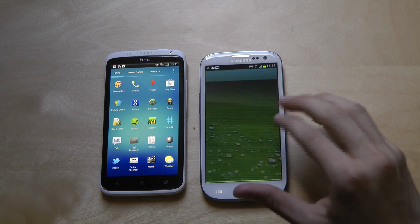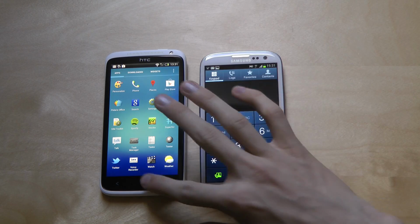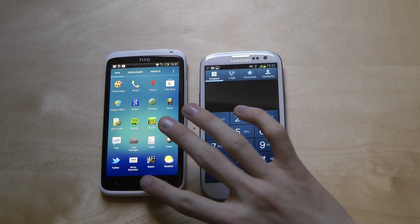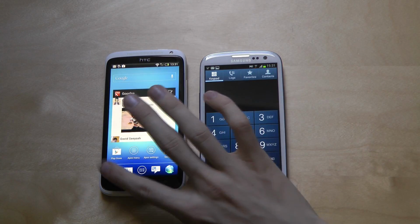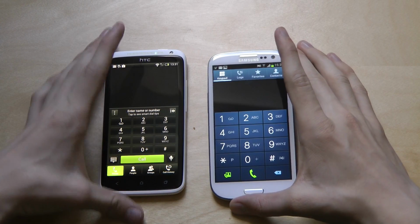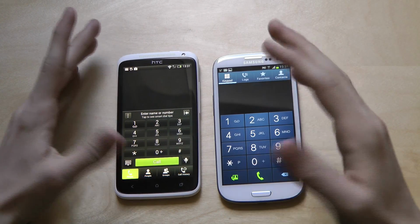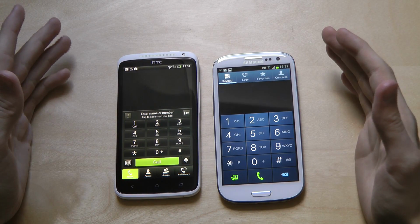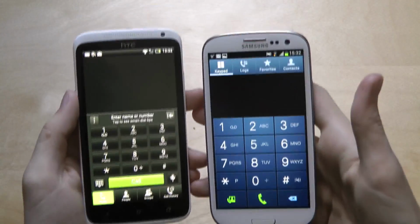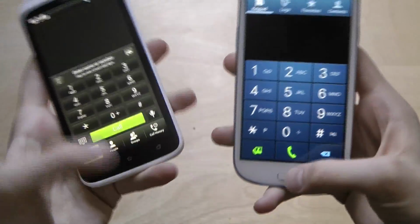they also changed the dialer. It looks pretty sexy. Okay, let's go ahead and compare these two dialers, even though these are things that you can change. Which one has the sexiest dialer over here? Which one looks like a 2012 smartphone? Okay, look at this. Which one is the sexiest smartphone?